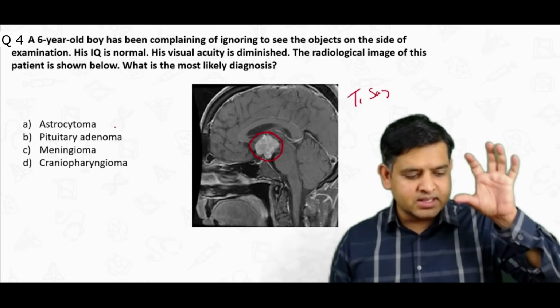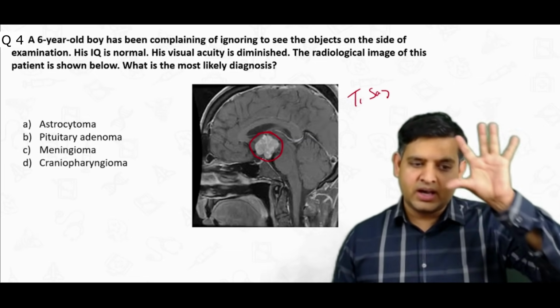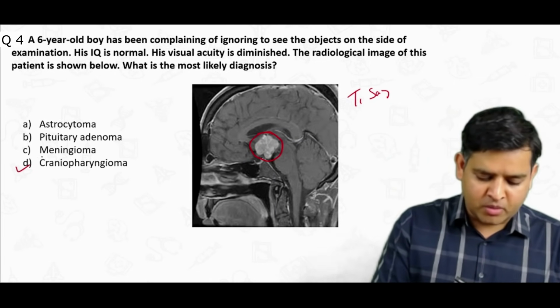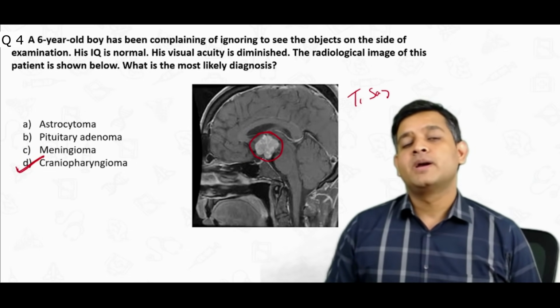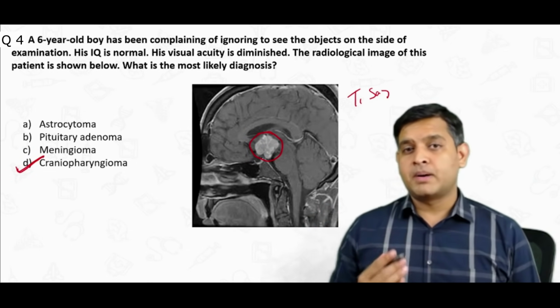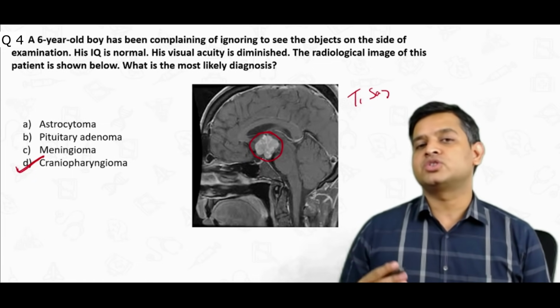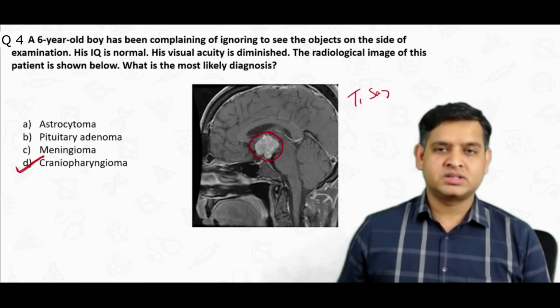So you have an enhancing suprasellar mass in a boy, in a young child. The answer that should come to your mind is a craniopharyngioma, which is usually a cystic lesion, but a solid cystic lesion is usually the norm. So a craniopharyngioma in a suprasellar location is the classical answer.